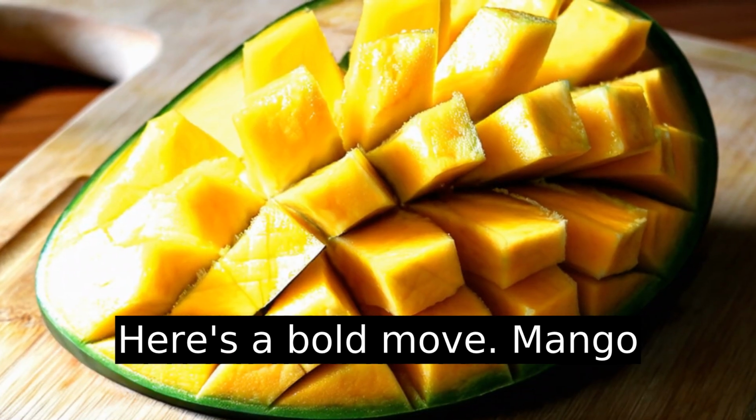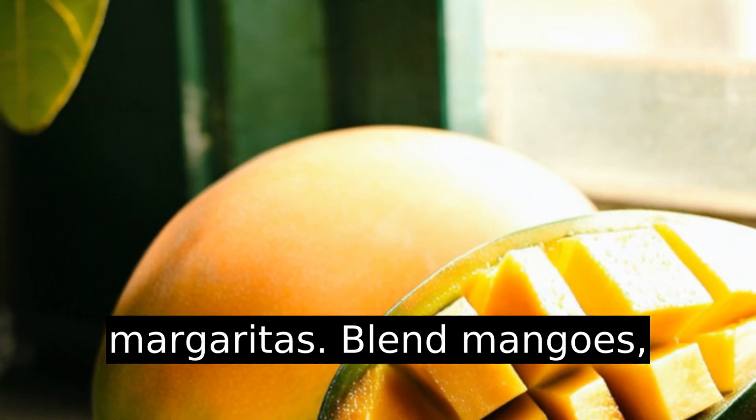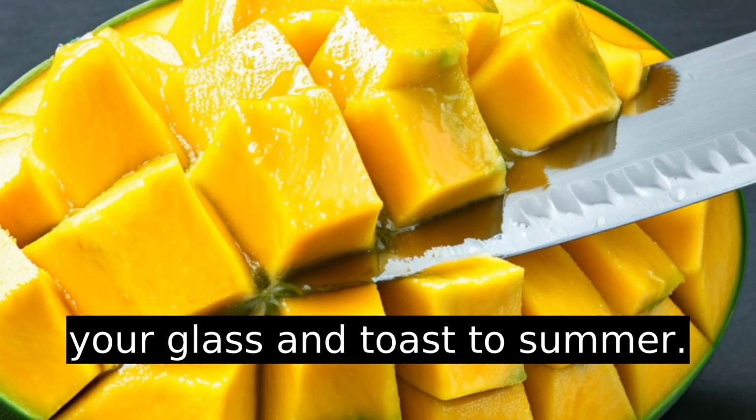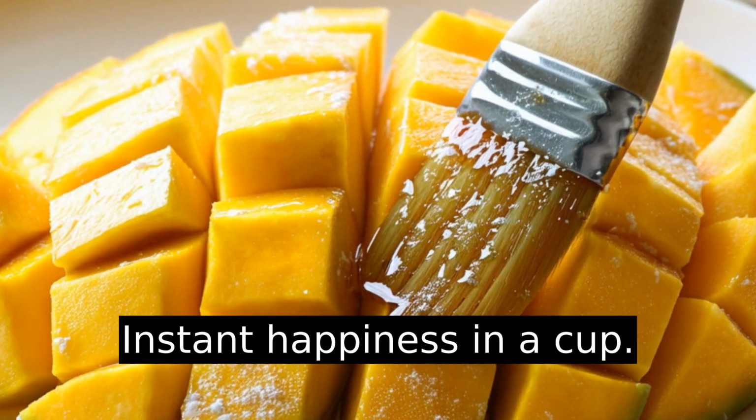Here's a bold move, mango margaritas. Blend mangoes, tequila, lime juice, and a touch of triple sec. Salt the rim of your glass and toast to summer. Instant happiness in a cup.